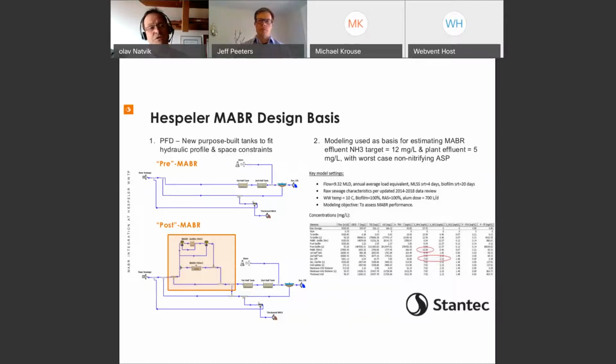Obviously the vendors needed to know design basis flows and loadings. We gave them that, as well as what the effluent ammonia targets would be. And in doing some high-level modeling, basically what we determined: if we have purpose-built tanks, the TKN comes in. When it leaves the tanks, it needs to be approximately 12 milligrams per liter or less, such that when the flow passes through the downstream aeration tank in the wintertime, we'll be down to less than 7 milligrams per liter to achieve a future ammonia limit that was established through a receiver study.